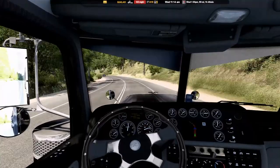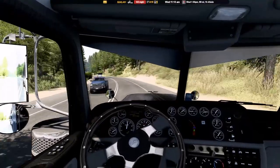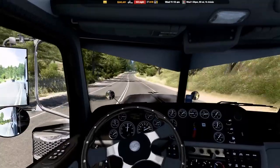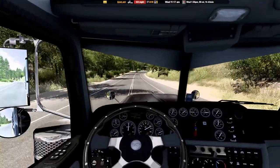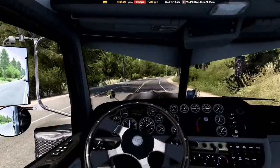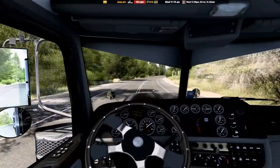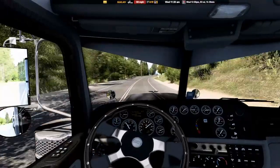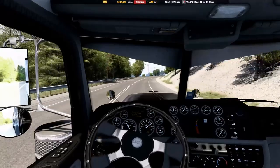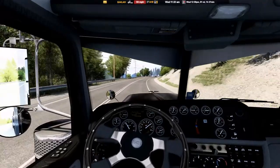Wrong button. Trying to get it to downshift. Apparently I don't have that set up.